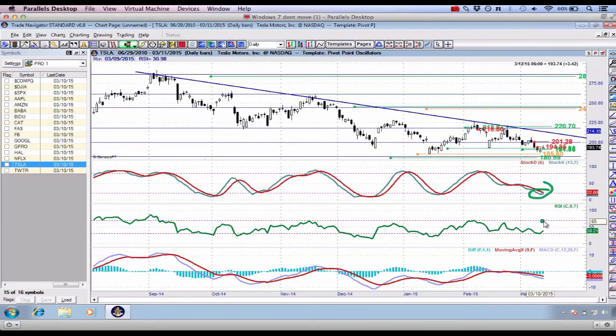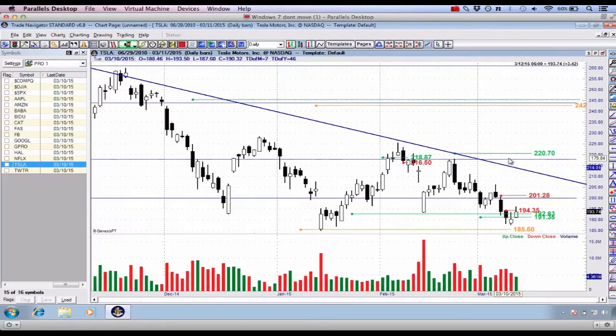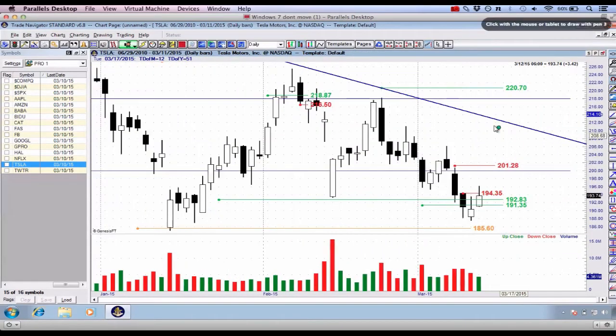We are oversold on the oscillators, but it's not enough to go long because we do have a declining trend line, which is coming in about $206, $205 at the moment. We also have support up here at about $200 a share. So stick tight on Tesla. Target's still at 185.60 if you are in this particular swing trade. At the moment, it's giving us a little bit of bounce to the upside.